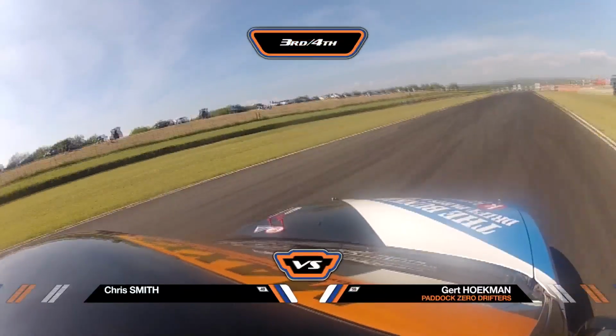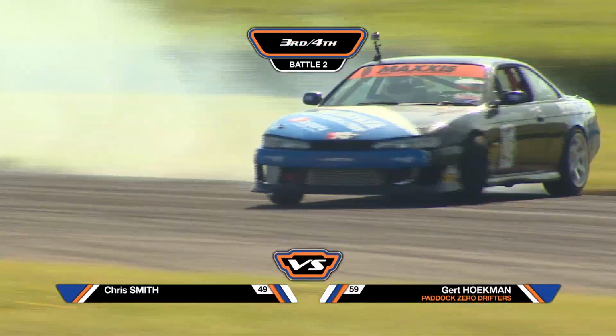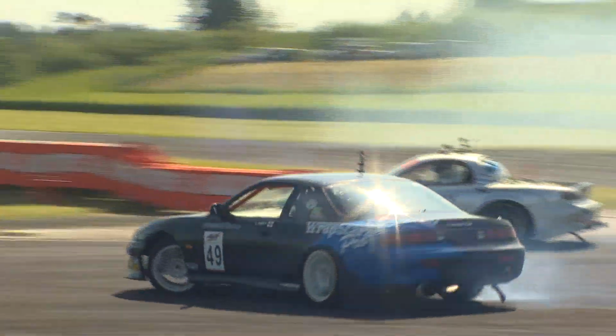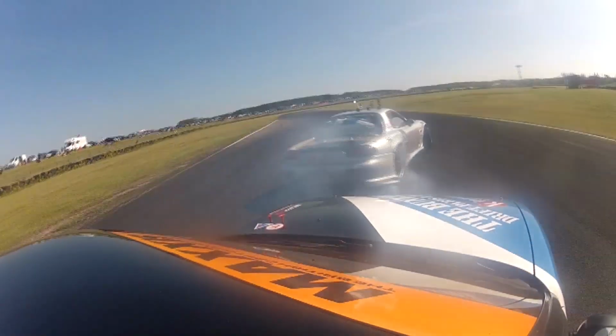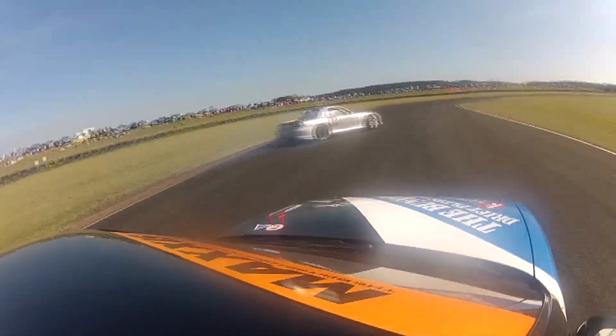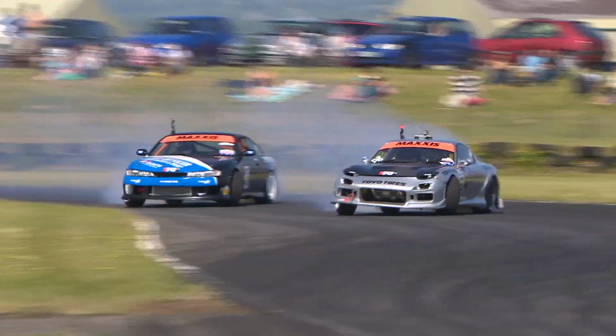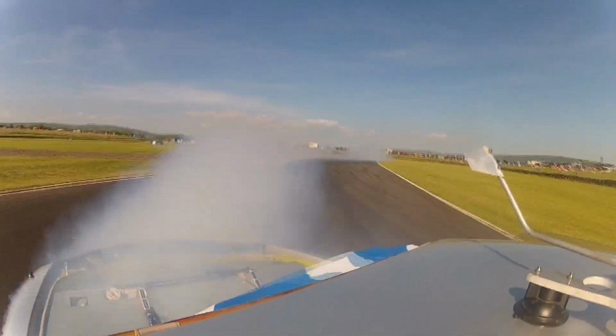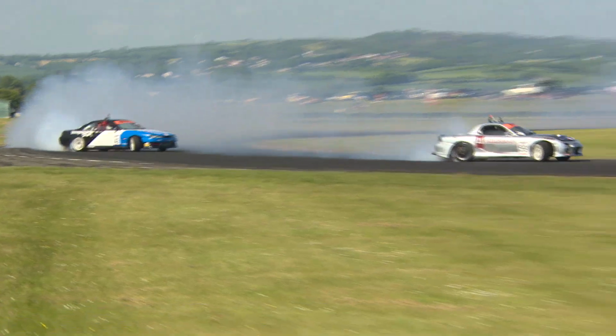Just look, ladies and gentlemen, at the smoke that these cars are producing in this hot summer weather. Straight back into the second run, Chris Smith as the lead car running wide, and Gert Hockman using that for an overtake. The judges did explain that that overtake would have to be made safely in that first corner in order for it to stand, and Gert seems to pull that one off perfectly.